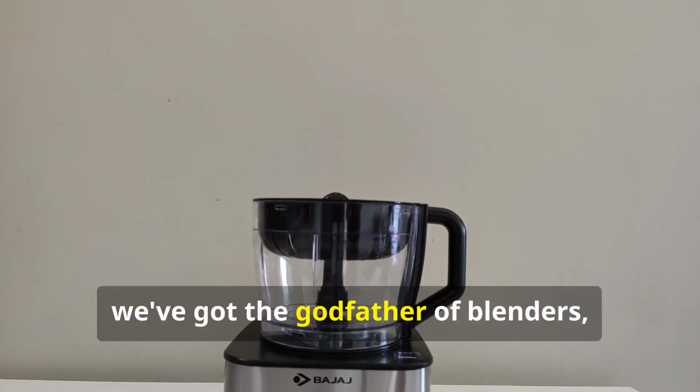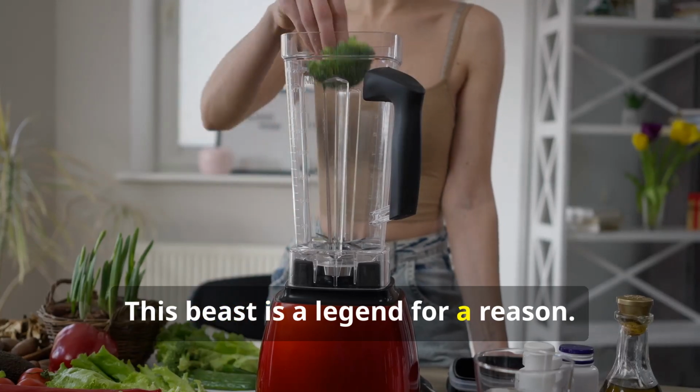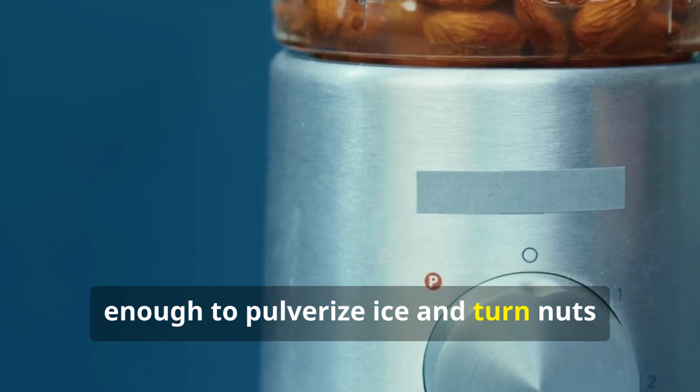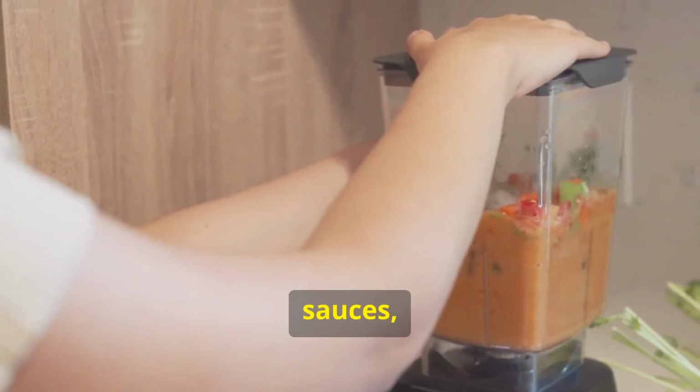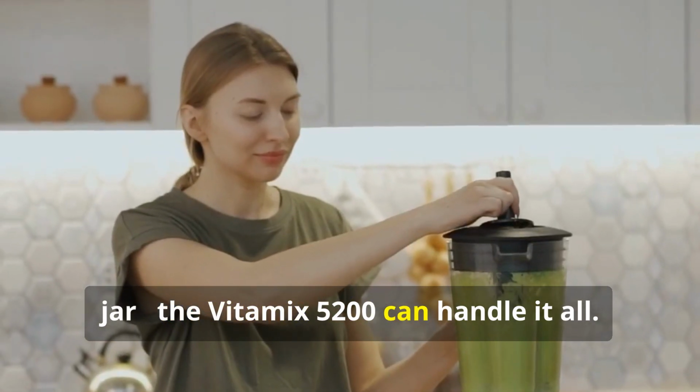First up, we've got the godfather of blenders, the Vitamix 5200. This beast is a legend for a reason. Its motor has more power than a raging bull, enough to pulverize ice and turn nuts into butter. Smoothies, soups, sauces, dips, even hot soup straight from the blender jar. The Vitamix 5200 can handle it all.